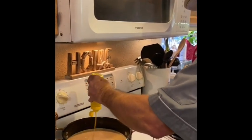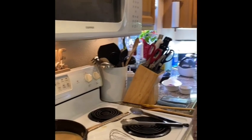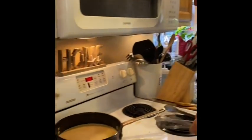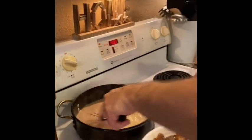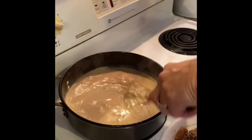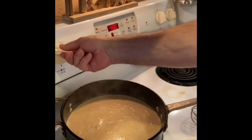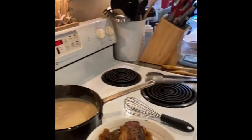Okay, so we're gonna put just a little. I just put about a half a teaspoon in it. It'll give a little acidity to it, and it'll blend with the other stuff that we're doing. You can use Grey Poupon, about a tablespoon of mustard. Okay, let that cook up. We're gonna let that cook down.